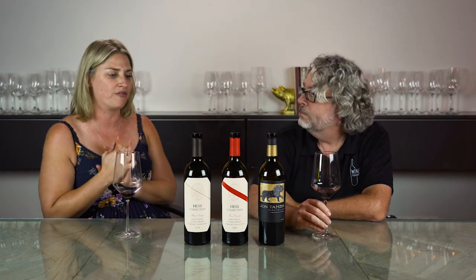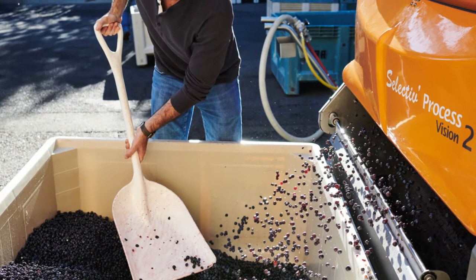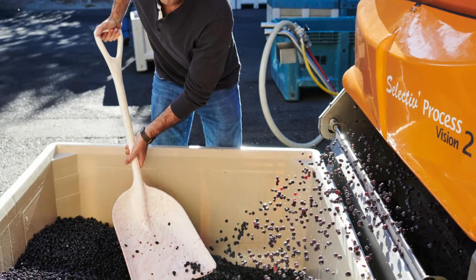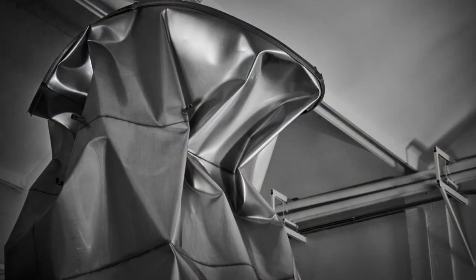And then in 2012 was my first vintage on Malbeater. Yeah, and that's been fun because every year we bring in new technology, we innovate more, rebuild. We had the earthquake in '14, which was lovely. We lost a lot of Cabernet down our courtyard, but it allowed us to rebuild a whole new cellar.